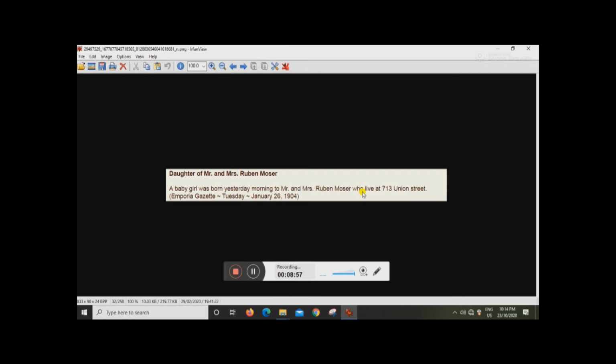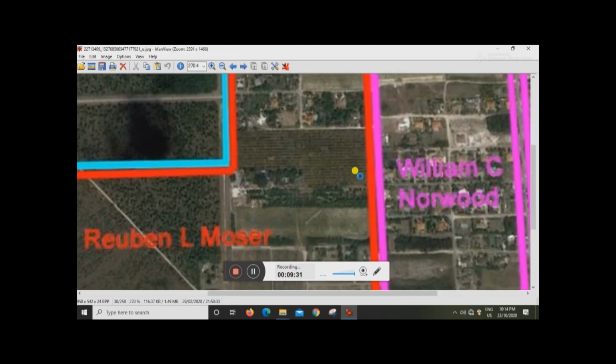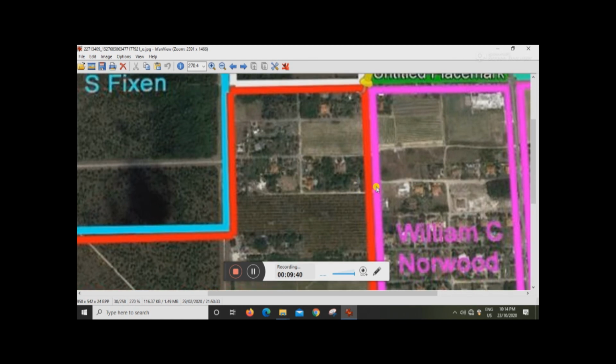But my main thing, I guess, and yeah, I don't know why I got this posted here. We flipped through. Here's where Reuben Moser died. Okay, so my main question though is, does anybody know where Reuben Moser lived? Where was his estate? Where did the family live for those years? If anyone knows, let me know, because I'm curious.